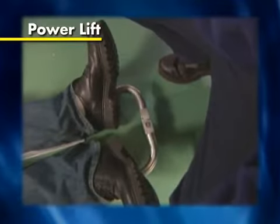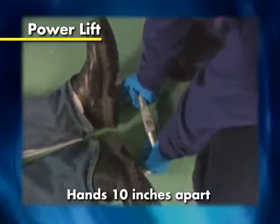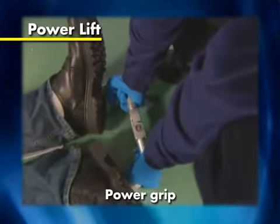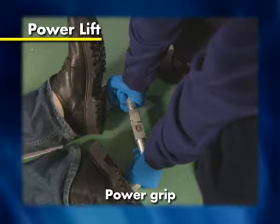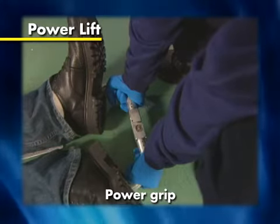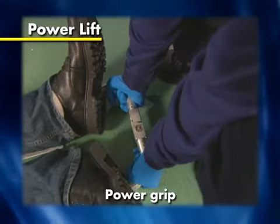To provide balance as you lift, place your hands 10 inches apart from each other, palm side up. This is called the power grip. Using as much of the hand surface as possible, the fingers and palms are in complete contact with the object and all fingers are bent at the same angle. This allows you to obtain the maximum force.